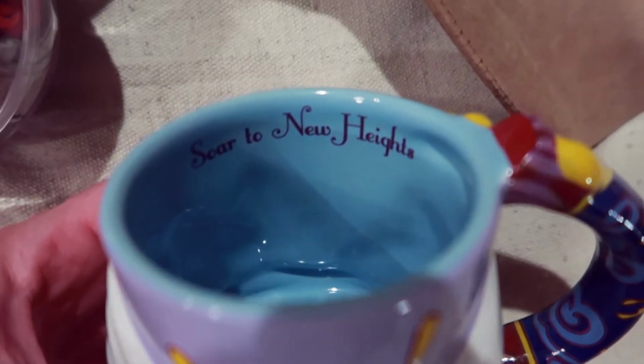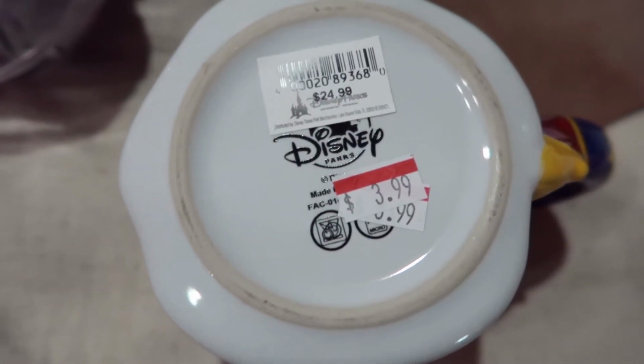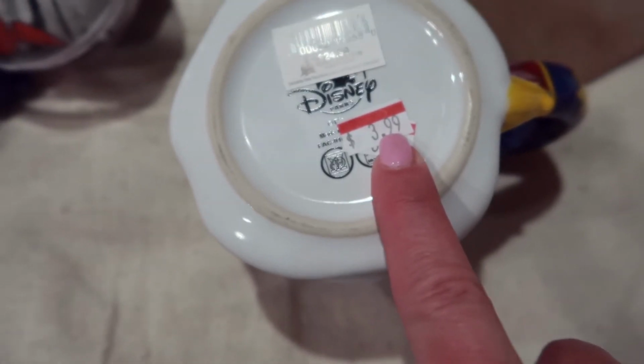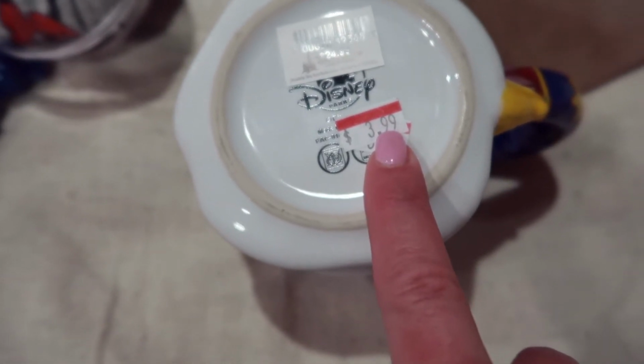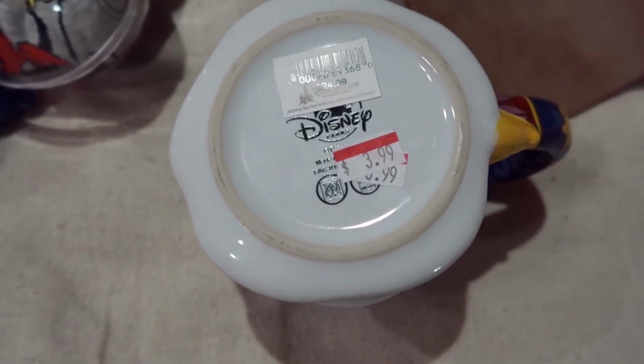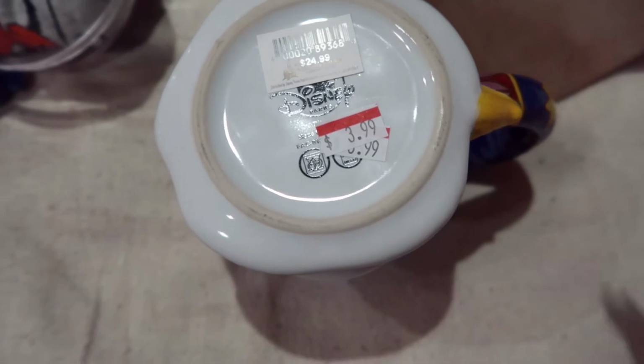I got this cute little cup. It says Soarin' to New Heights. It was originally $24.99, marked down to $3.99. Then I got another 25% off that. So that ended up being $2.99. What a great deal.